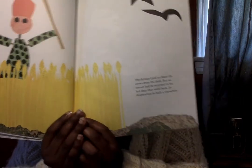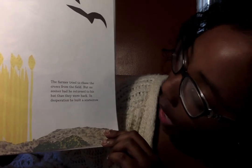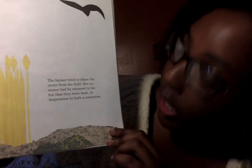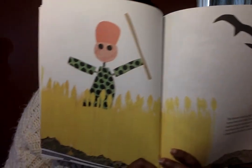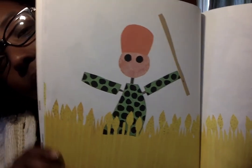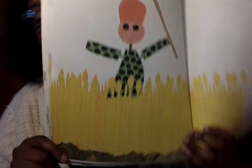Look at this page. The farmer tried to chase the crows from the field, but no sooner had he returned to his hut than they were back. In desperation, he built a scarecrow. So he built the scarecrow to keep the crows away. Look at the scarecrow. It's got a red hat and a green jumpsuit and a long stick. Let's see if the scarecrow keeps the crows away.